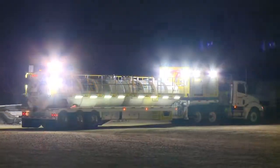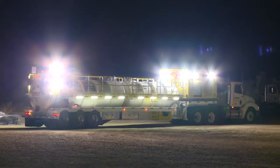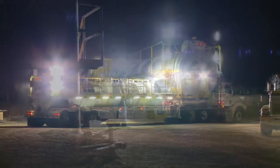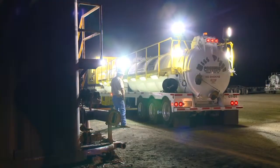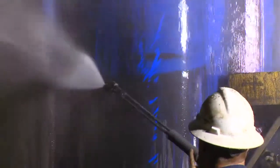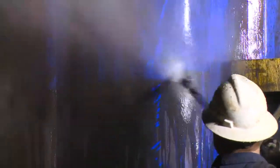For nighttime operation and round-the-clock service, the Super Vac Cleanout trailer is well equipped with an explosion-proof illumination system. The unit itself has ample lighting to make sure that all functions can be accessed readily and safely, and there are large work lights that can be positioned to illuminate the surrounding job site.